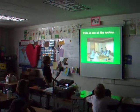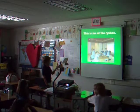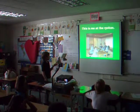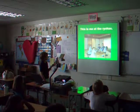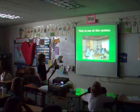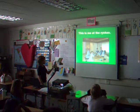This is me at the ryokan. A ryokan is like a Japanese hotel, where you sleep on the floor instead of on chairs and tables. You see us, we're drinking tea. Those things I'm wearing are yukatas.